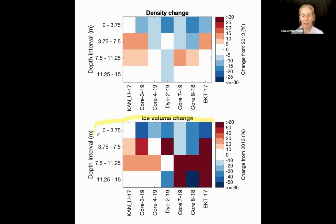So here's the top layer, right? All is decreasing, except CONU. And then at depth, it's a little bit different. You see this very big increase here at the highest elevation site. That's also an artifact, because the numbers are very small there, so the changes become kind of crazy. But anyway, the big message here is that in the top 3.75 meters, density decreases and ice volume decreases throughout the study area, except at CONU.